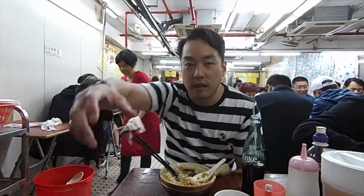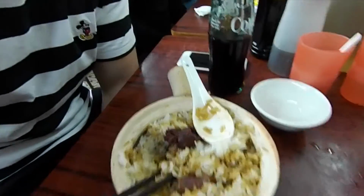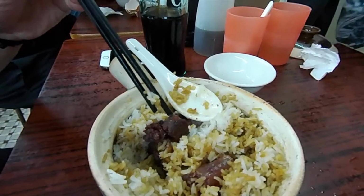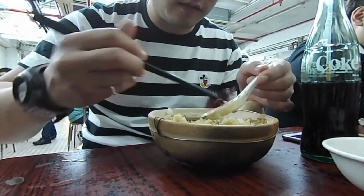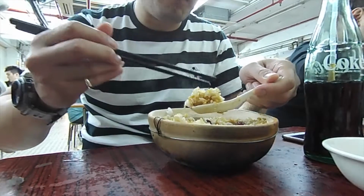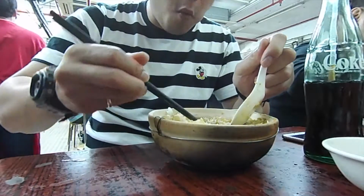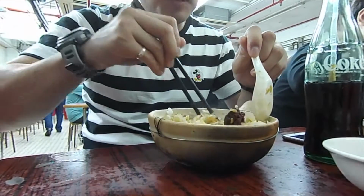As you can see, that is the actual clay pot rice itself, which we got with two different sausages. It looks like a blood sausage type thing right here, and then the normal Chinese sausage as well. So I'm going to give that a shot now. Blood sausage. It's like a normal sausage, except bloodier.